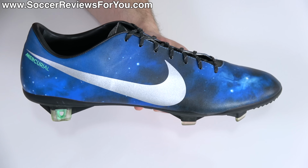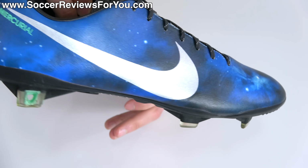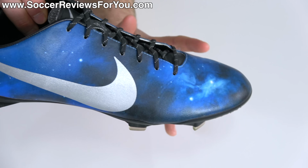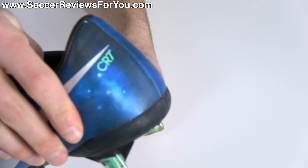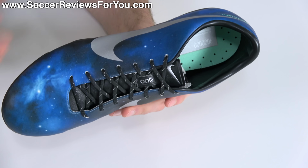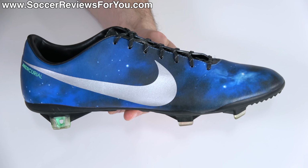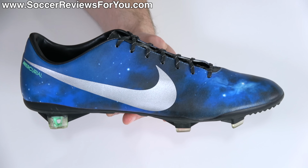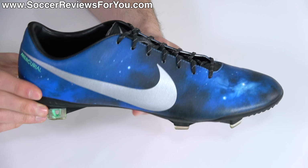It was a popular thing that they had done on basketball shoes, but to feature it on a football boot, especially something as iconic as a Mercurial with Cristiano Ronaldo's name on it, mainly just this little CR7 logo on the heel, it's something that was extremely well received, and there's no denying that this is a very cool looking pair of football boots. If Nike is ever going to remake a classic colorway of Mercurial, while these technically aren't that old, this is a pattern that I'm sure a lot of people would like to see back again.